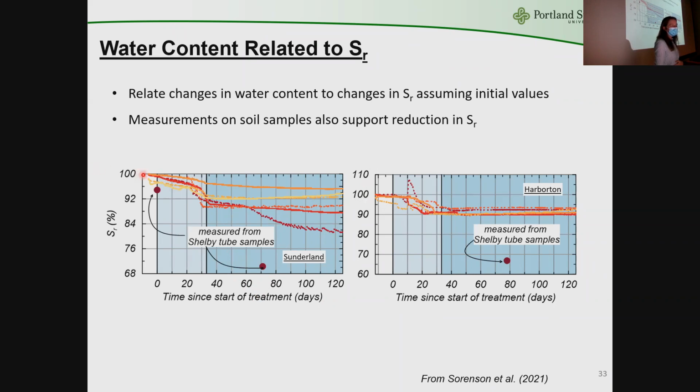So if we assumed an initial saturation value, either fully saturated or close to it for the shallower soils, we could relate those water content changes to a change in saturation. And we see that at the Harborton site, saturation potentially reduced to about 90 to 95%. And at the Sunderland site, it may have reduced from anywhere, it looks like 70% to about 95% as well. And going back to the background on liquefaction, that reduction in saturation can be enough to increase the resistance to liquefaction and increase the cyclic strength of the soil.